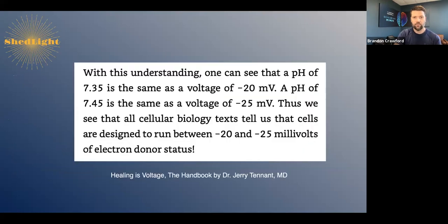So let's talk about it. Again, with this understanding, we can see that a pH of 7.35 is the same as a voltage of minus 20. A pH of 7.45 is the same thing as a voltage of minus 25. Thus, we see that all cellular biology texts tell us that cells are designed to run between minus 20 and minus 25 millivolts. That's in the biology text, right? That's not my opinion.